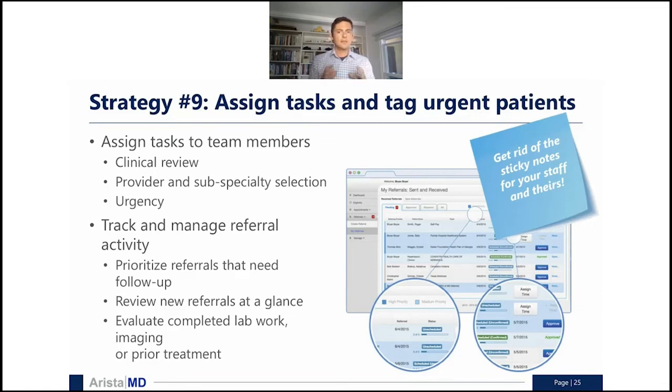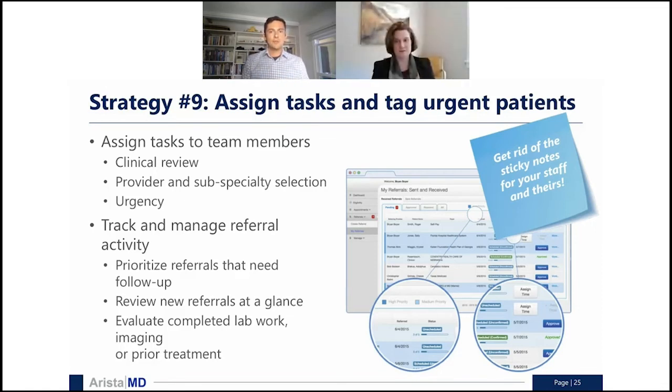By having all of these tasks centralized, you're able to ensure that nothing falls through the cracks and have that accountability to see that the tasks are being completed and that no referrals are falling through the cracks.